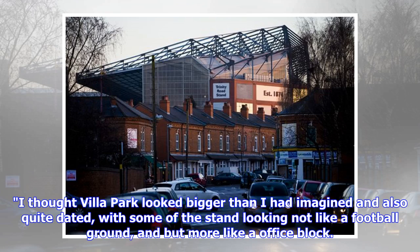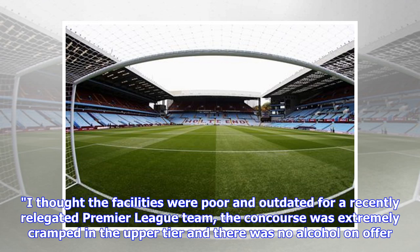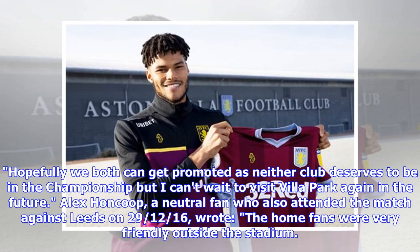Park looked bigger than I had imagined and also quite dated, with some of the stands looking not like a football ground, but more like an office block. The end was small and compact in the corner of one side stand. I thought the facilities were poor and outdated for a recently relegated Premier League team. The concourse was extremely cramped in the upper tier and there was no alcohol on offer. Hopefully we both can get promoted, as neither club deserves to be in the Championship, but I can't wait to visit Villa Park again in the future."